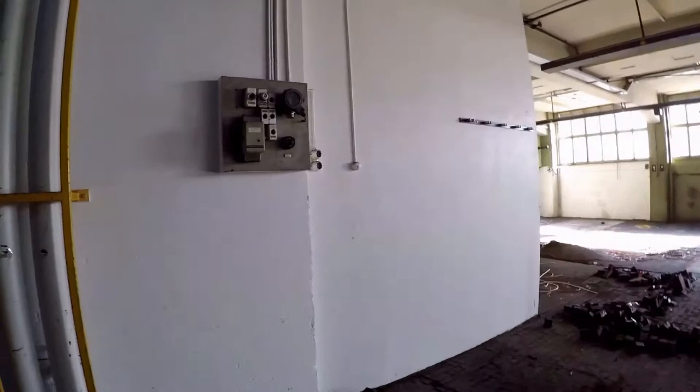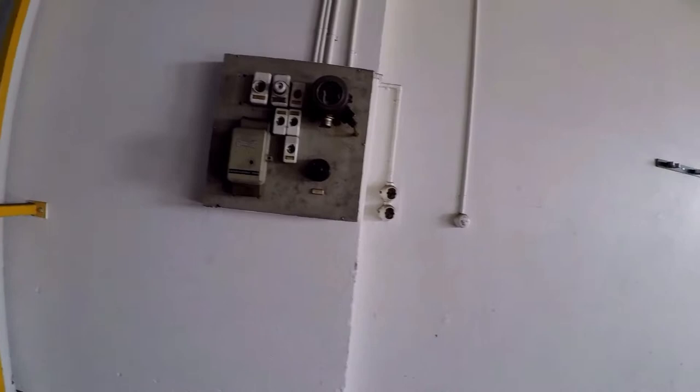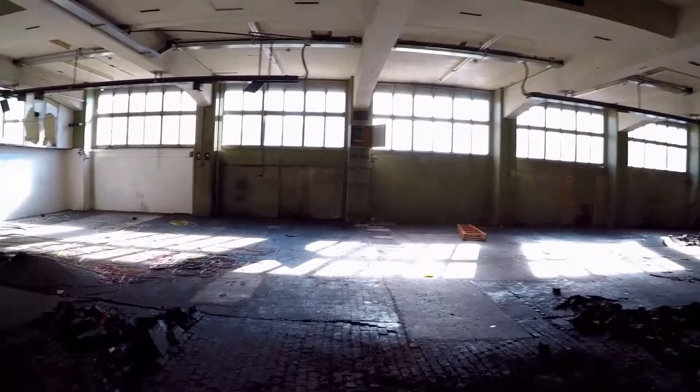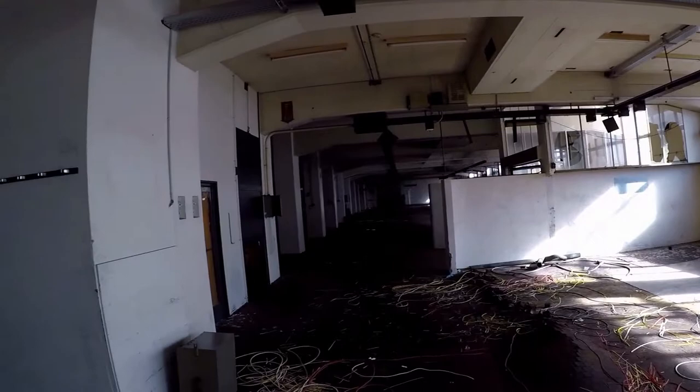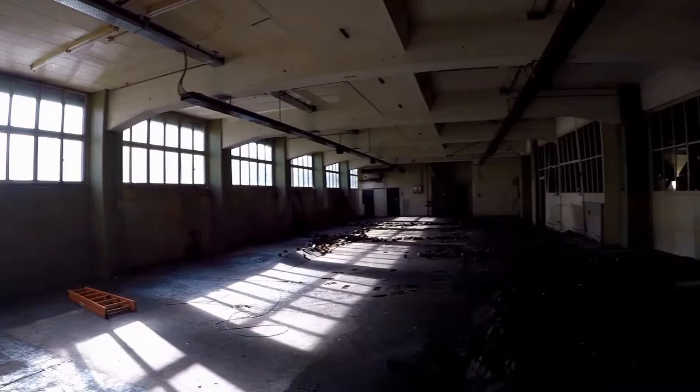This is just some machine housing that has been torn down already. Someone actually just saw me on his bike. Let's hope they won't report it to anyone.